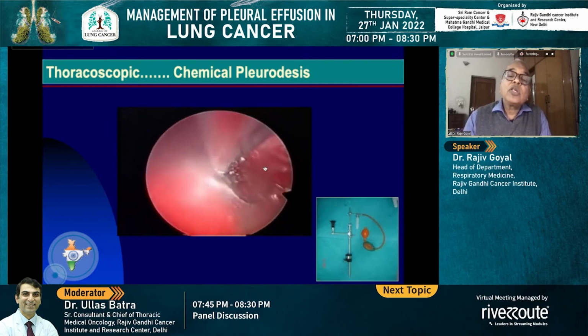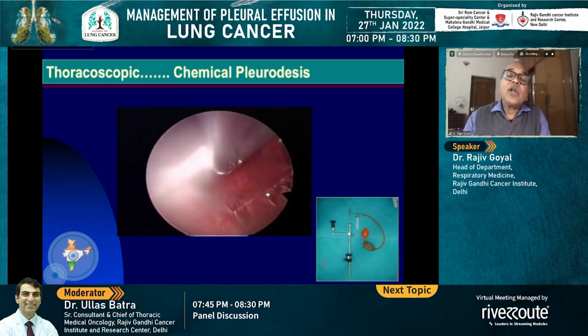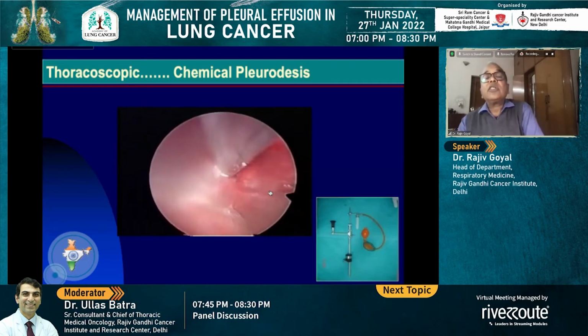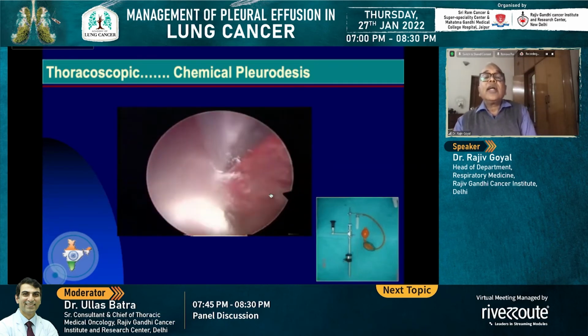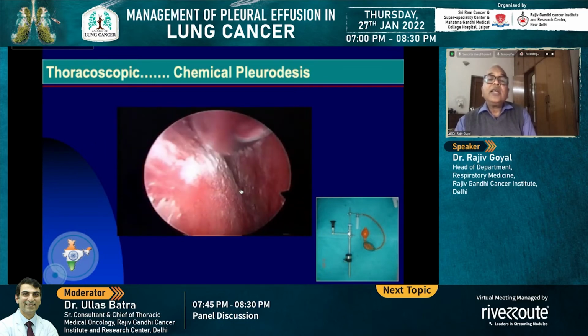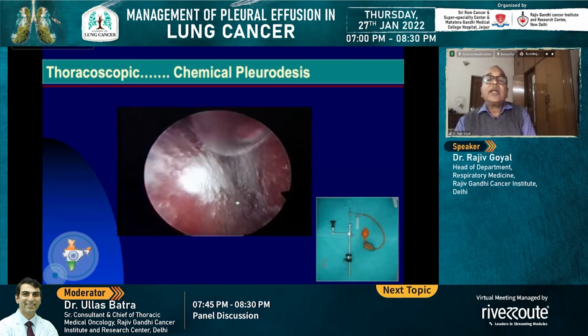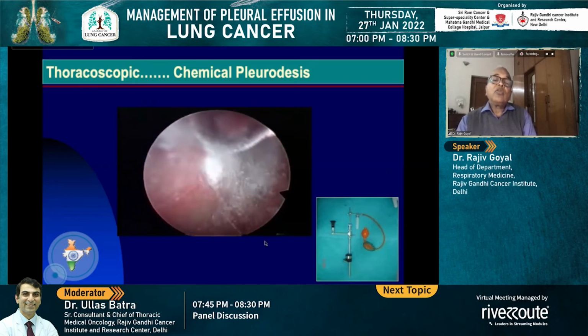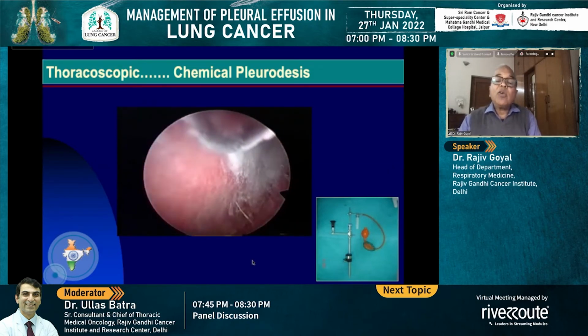And you can use the thoracoscopic port to spray this talc under vision over the entire parietal pleura and the visceral pleura, so that you will get good apposition once the tube is there and the air is drained out. So you can see here a snowstorm of talc being created and the talc being sprayed all over the pleural surface to give you a complete whiteout of the pleura.